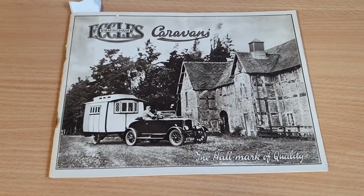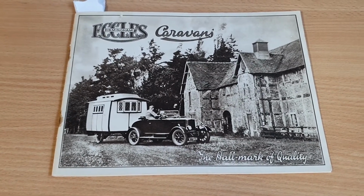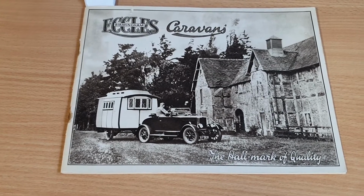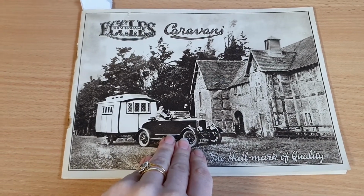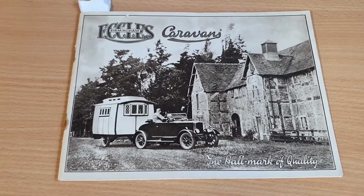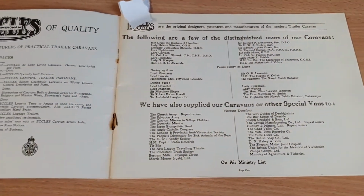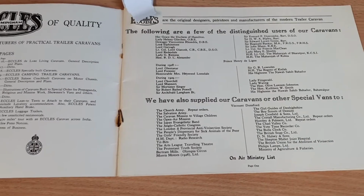The reference library collection is really broad. We don't just hold books and magazines, we also hold sales brochures like this one here, price lists, workshop manuals, and also programs for motoring events, lots and lots of different things. I just picked this one out to talk through. We received this last year. Someone had found it in a drawer. They were clearing out some of their relatives' things, and it's an Eccles Caravans brochure from 1929, and they sent it in to us. So really it gives sales information, but also there's a real depth of information in here that you probably wouldn't just expect from a catalogue.